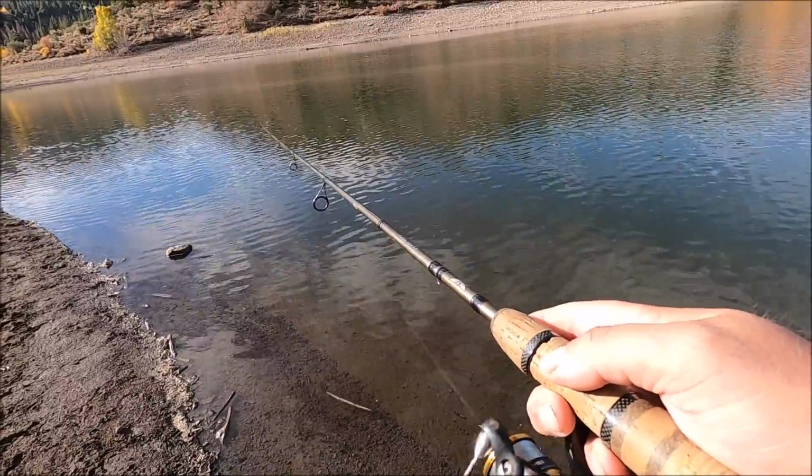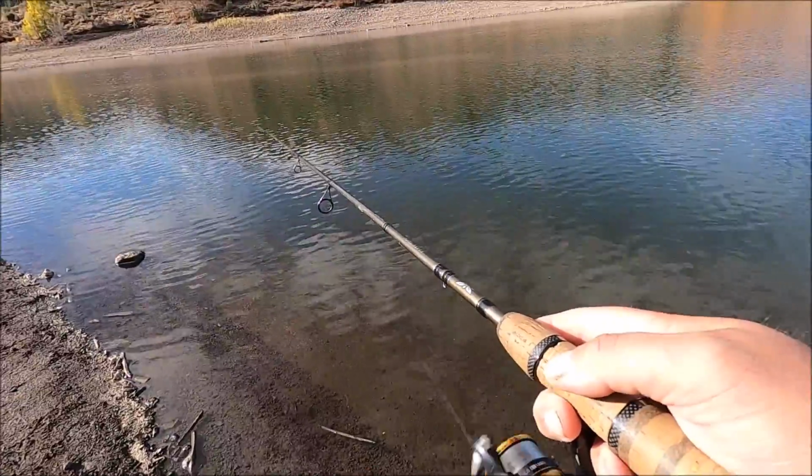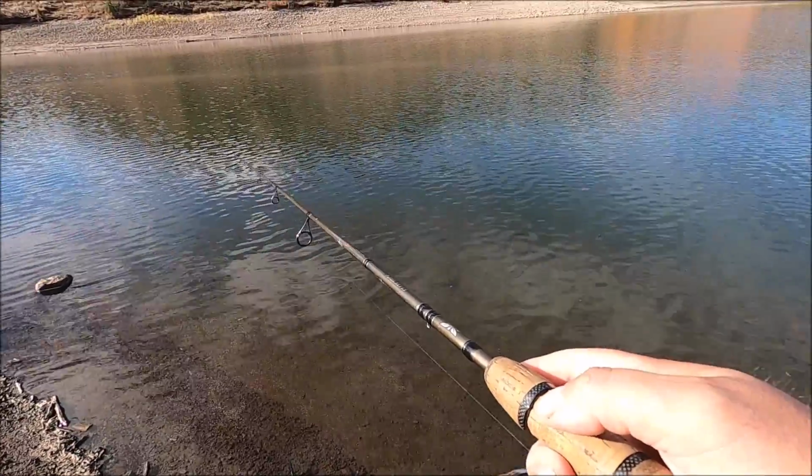But I've had fun with this jig here. They like it, so good to know that they'll bite the jigs. Tigers love them. Got them on the spoon, got them on the jigs, no bait.